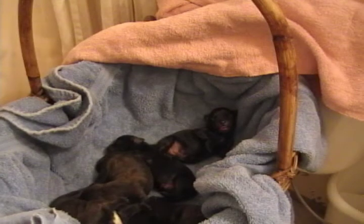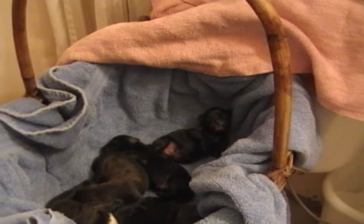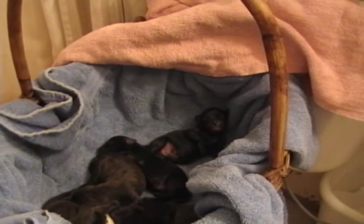I'm going to put them back in with Phoebe now. Look at that cute little face. Isn't that adorable? He's got his little tongue out.